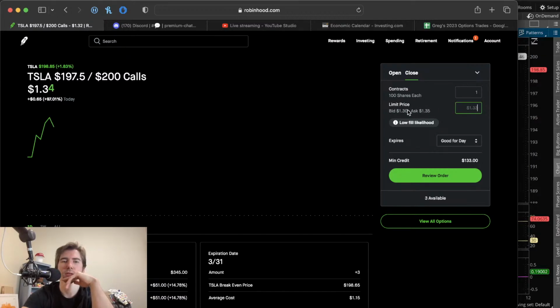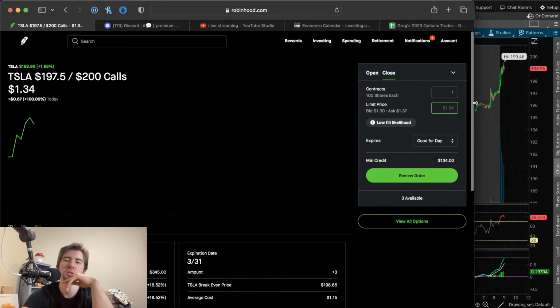Surprised the bid-ask spread is so wide for Tesla, given that it's traded so much. There's a bid-ask spread of 7 cents here.